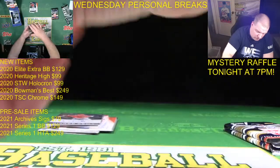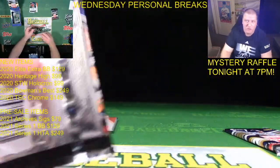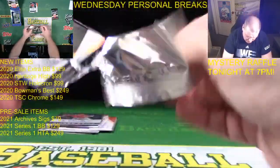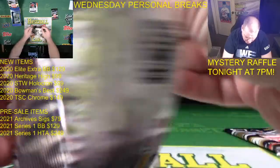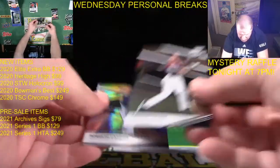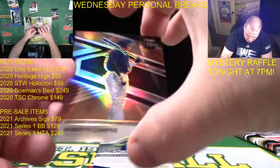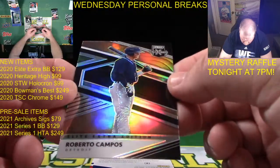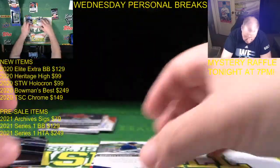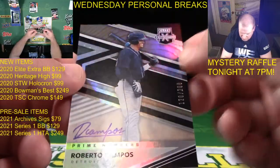All right. Three packs down, two more to go. Really nice looking stuff from Elite Extra Edition. We got these at $129 a box, folks. Jump on them. They are fun. You get 10 hits for $129, plus a lot of other stuff, and you get numbered parallels, some die cuts. How about Carson Tucker out of $9.99? So we got a Chrome Roberto Campos, like an optic. And here's Roberto Campos again out of 200.